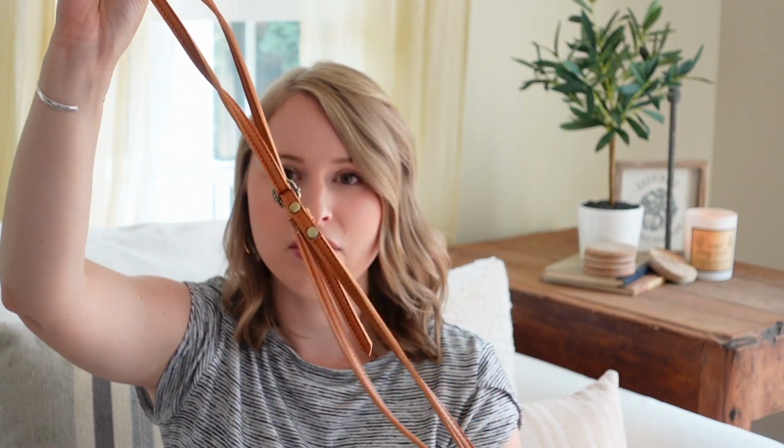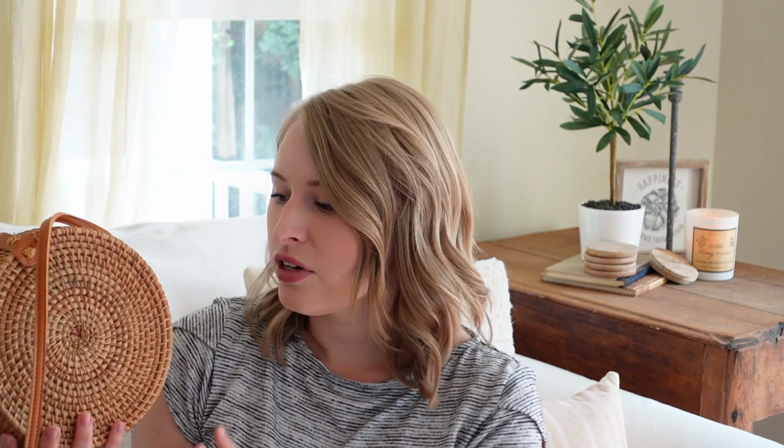The second bag is this really cute little woven circle purse that I picked up. It has a nice little lightweight adjustable strap, so there's a little buckle on that side. But the reason that I picked this up is because I had seen this paired with so many different looks on my Stitch Fix page, and the one that they were selling was definitely a bit more money than I wanted to spend on a purse, especially something that's a little bit more seasonal like this one is. So I went on over to Amazon, found this one, ordered it, and have been super happy with it.